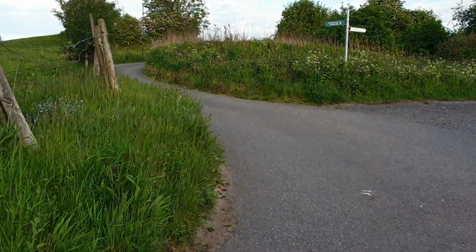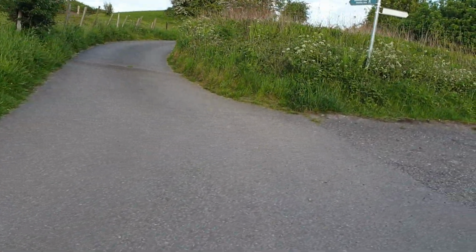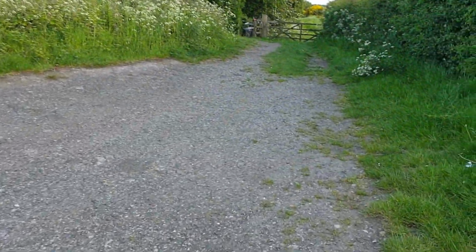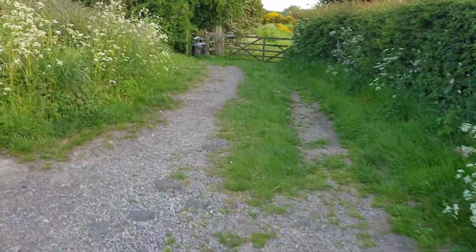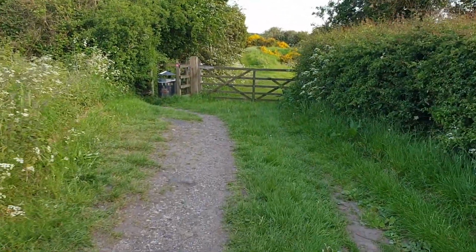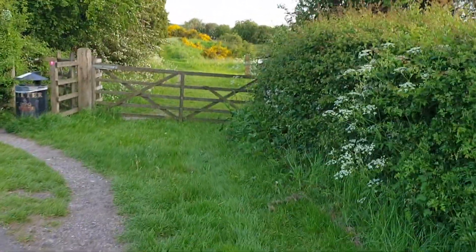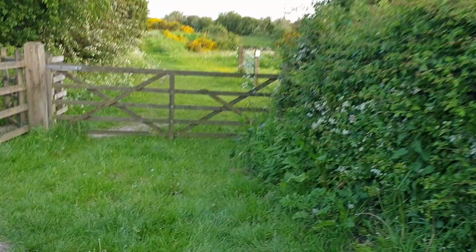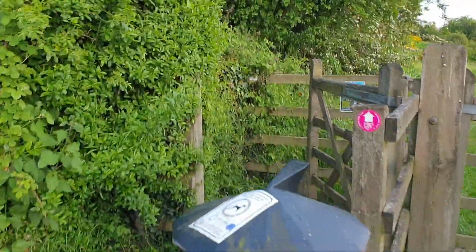Right, here we go. Round to the left takes her up to the Beaches Field, and we're going straight up towards this gate with a kissing gate at the side of it. It'll just be a short video.